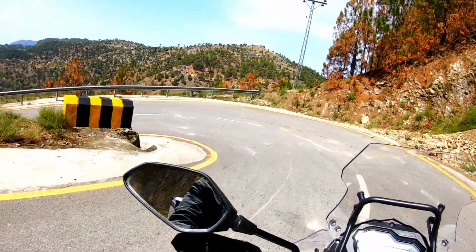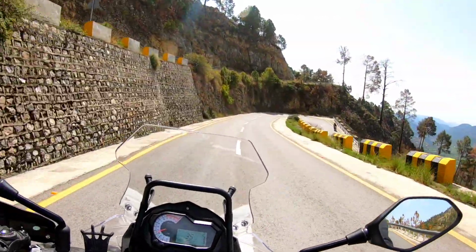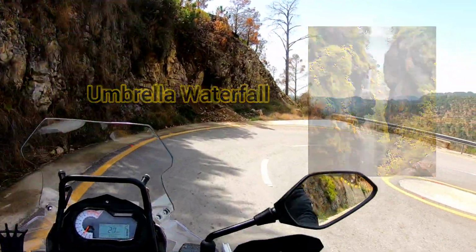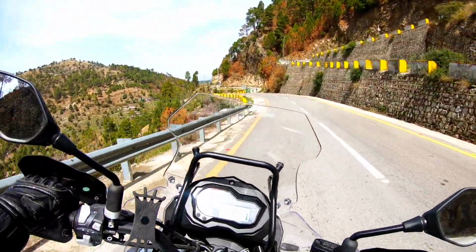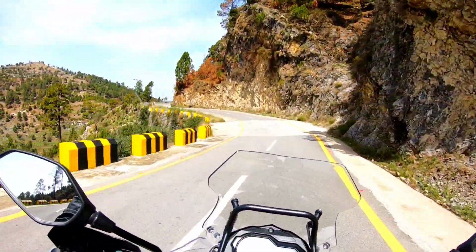Now, we're not going to Sajikot straight away. There is another waterfall there called the Umbrella Waterfall. Little hidden, little off the beaten track, but that's the one I'm going to first. And then for dessert, we'll finish off with the more well-known Sajikot Waterfall. I hope you enjoy. Sit back, relax, and enjoy the view.